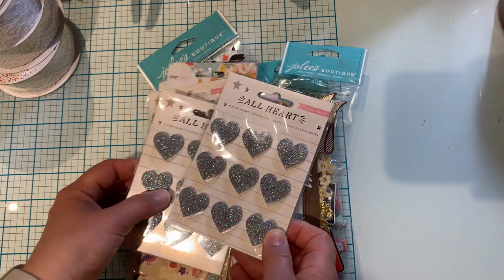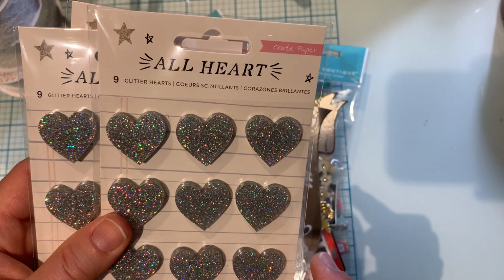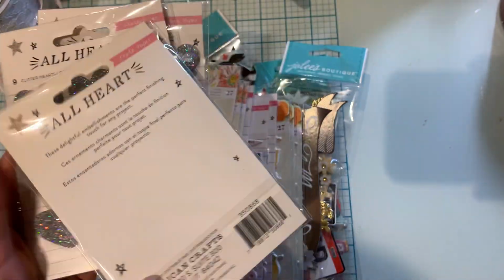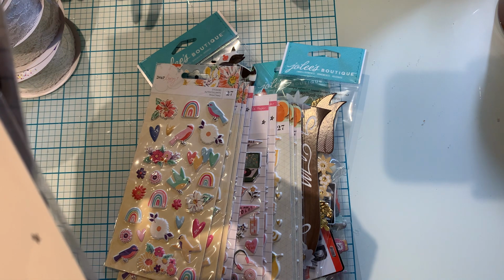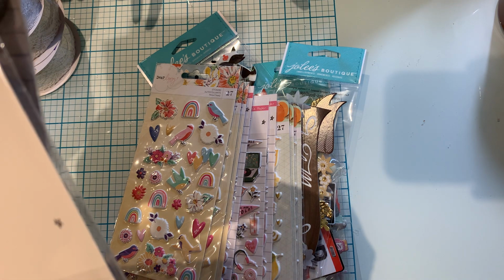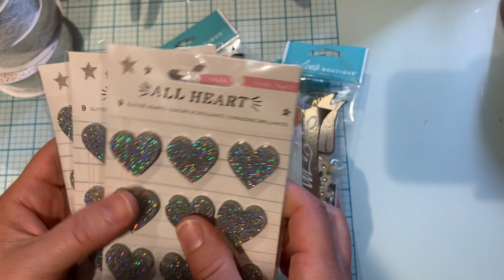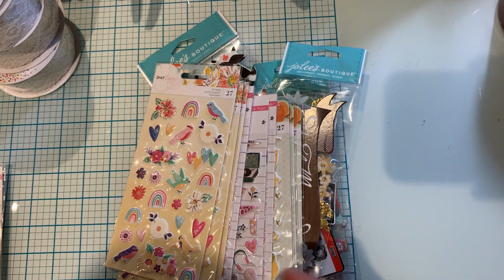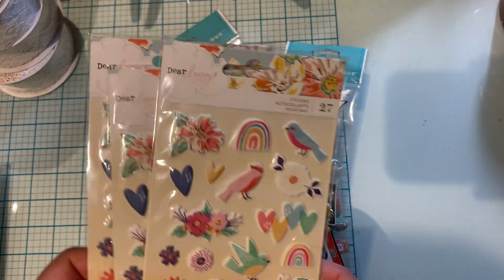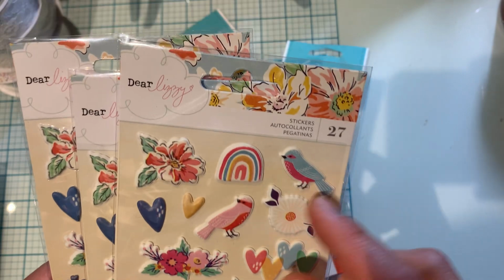So I picked up three of the All Heart glitter hearts. They're acrylic. They're really cute. I'm trying to see what year, if it shows a year on here. These were from 2018. So yeah, I guess they're like a blowout sale. I was quite shocked. Why doesn't Michael's carry these brands? It would be nice. And then I picked up three of those. I pretty much picked up three of each. Like I said, I went crazy.